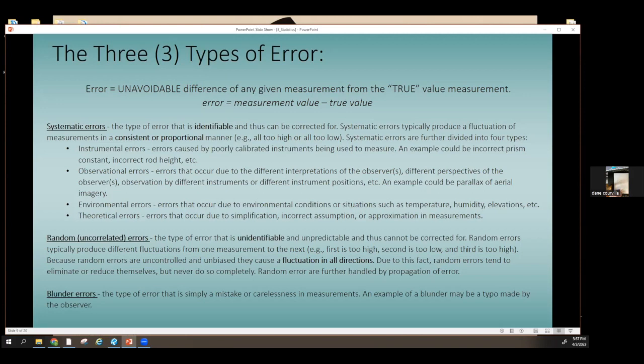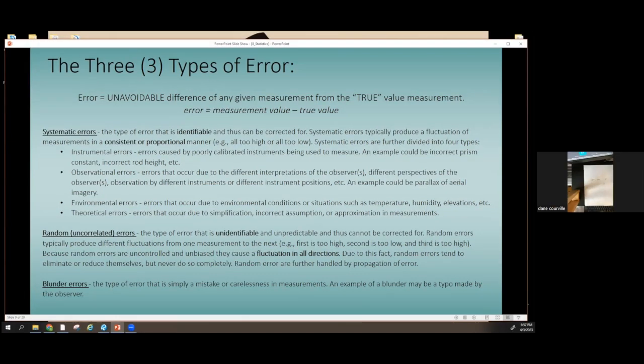But the good thing with random errors is they tend to cancel each other out. If you're getting heavy bags and small bags and medium bags, then those heavy bags are going to make up for those small bags, essentially. Does that make sense? So random error tends to cancel itself out.